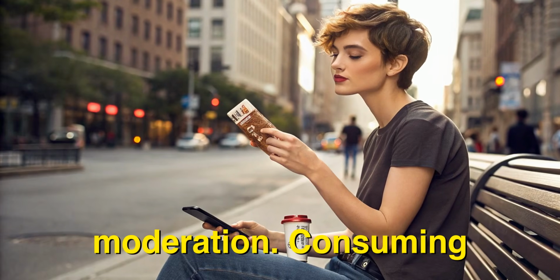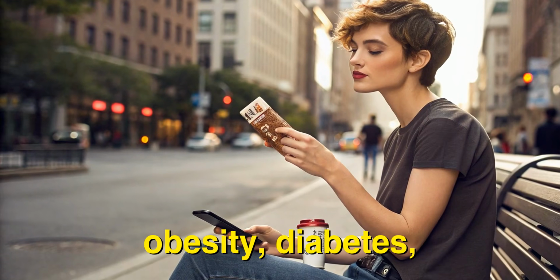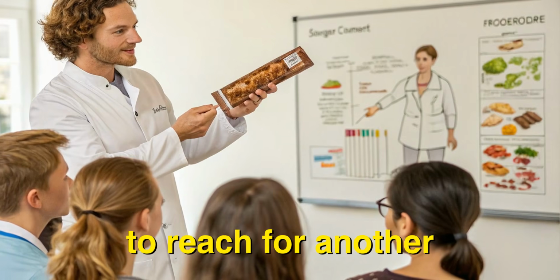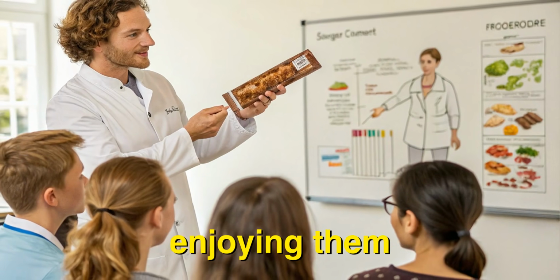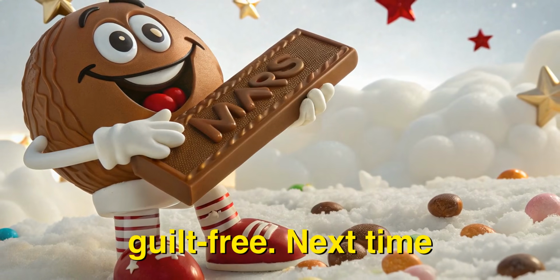However, this high sugar level also means that indulging in Mars bars should be done in moderation. Consuming too much sugar can lead to various health issues like obesity, diabetes, and tooth decay. So while it's tempting to reach for another bar, remember that enjoying them occasionally is the key to keeping your sweet treats fun and guilt-free.